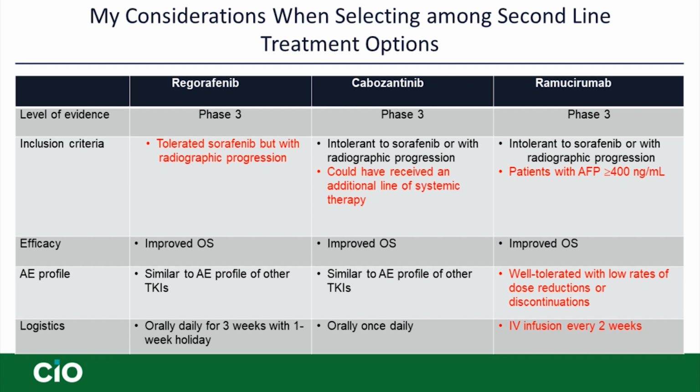Okay? So generally speaking, as a single agent, it's very well tolerated with low rates of dose reduction and discontinuation, even though there's a little bit higher risk of bleeding and ascites. Okay? So something to think about. Other thing, logistics-wise: regorafenib and cabozantinib are pills, oral. On the other hand, ramucirumab is an IV infusion, which is given every 2 weeks. So subtle differences. But obviously, we have a lot of choices, at least for the patients. And depending on each patient's scenario, we would make one versus the other choice.